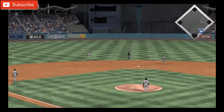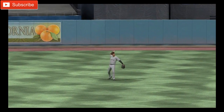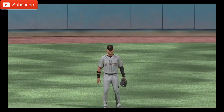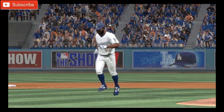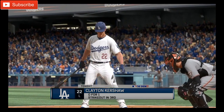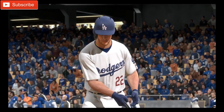Lifted in the air to straightaway center. Moving under it, Hernandez. And that's the first out of the inning. The pitcher, number 22, Clayton Kershaw. Striding in once again, Clayton Kershaw. He's 0 for 1 thus far.